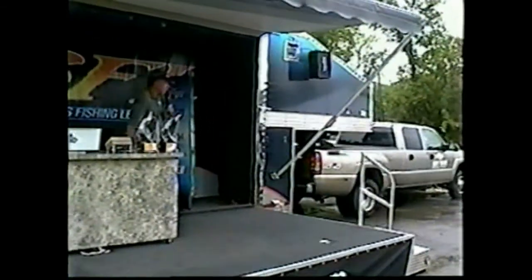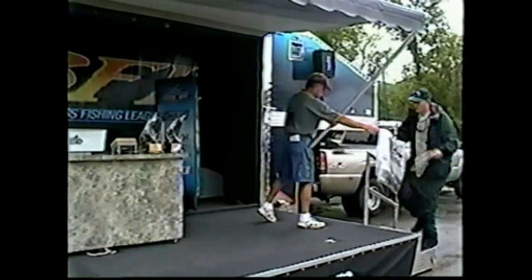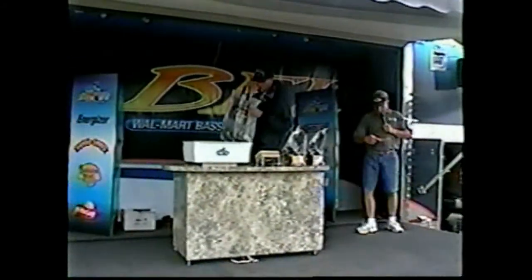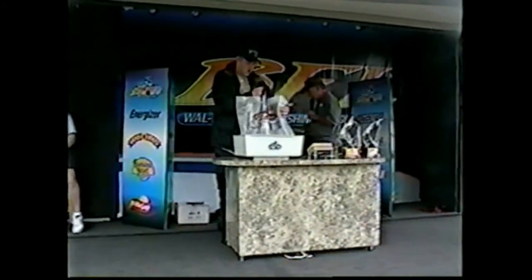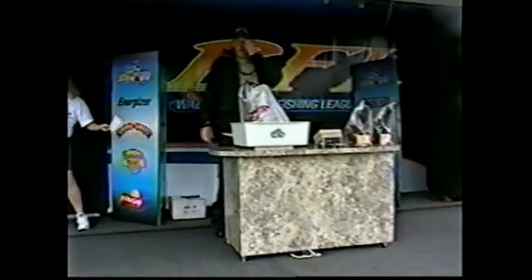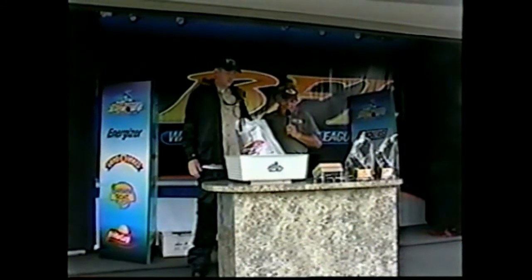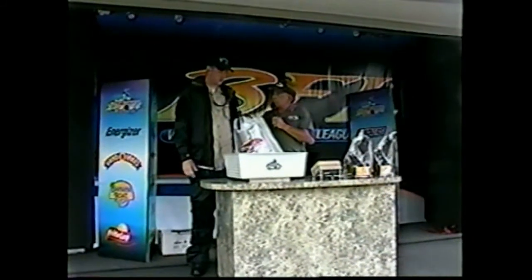Good job. Big bass worth $9.95 today. I'll take you forward if you would step right up here and set your fish right in the basket for me. Kurt Von Brandt, boat number 150. He's got a five bass limit fish in the co-angler side. It's a nice looking five bass limit. It'll be a top flash ringer on the co-angler side. 16 pounds, 9 ounces. Good job, sir.